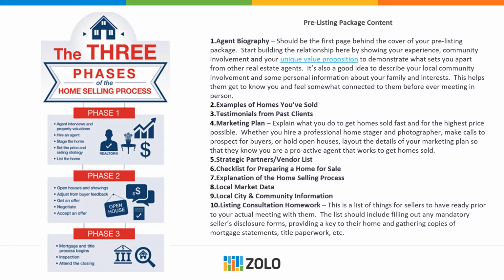Let them know whether or not you hold open houses. That might be a conversation to have right now, especially with COVID. Open houses are happening again, but not as regularly as they were before. So letting them know what your marketing plan is so that they know that you're proactive and that's what you do to get homes sold, right?